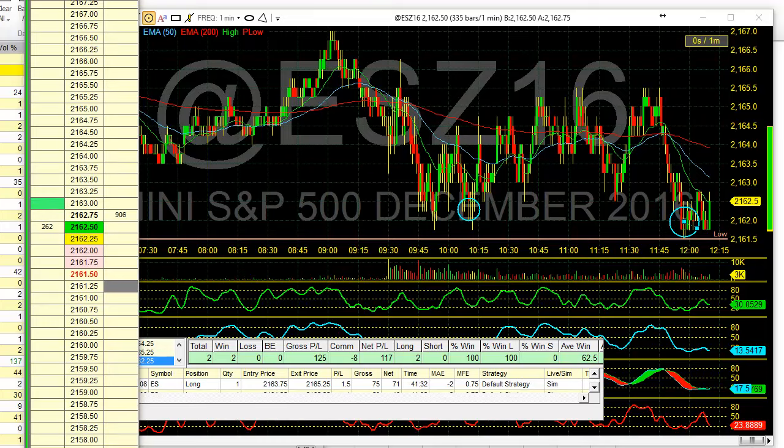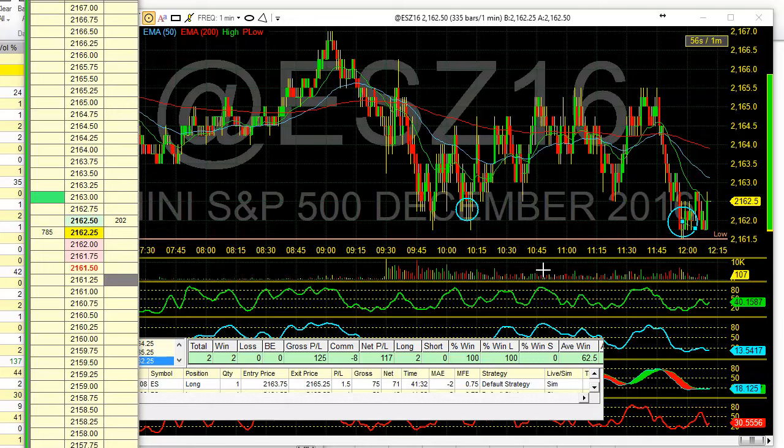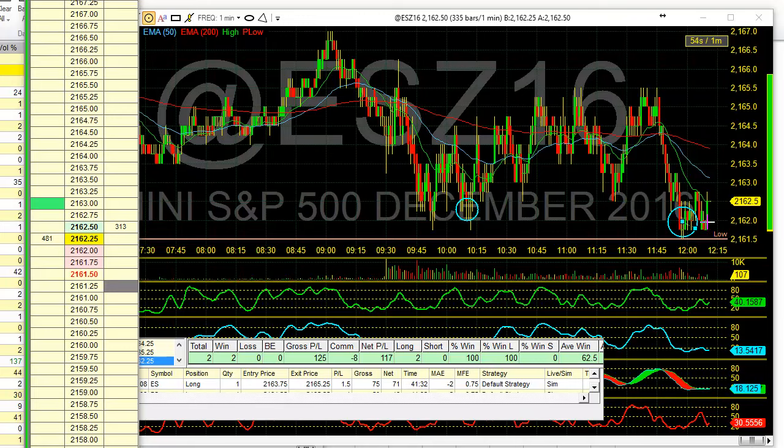PSA here pushing back up. That's one of our good setups going into next week, along with the Panera. We'll have to check the other ones. We're flat on that trade right now. Very tight stop.